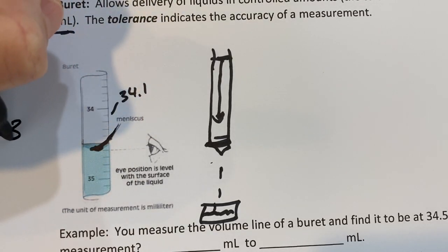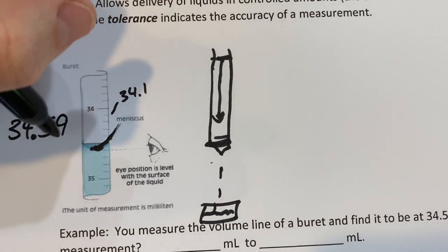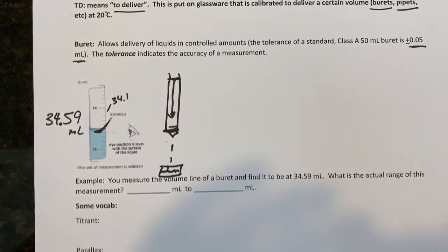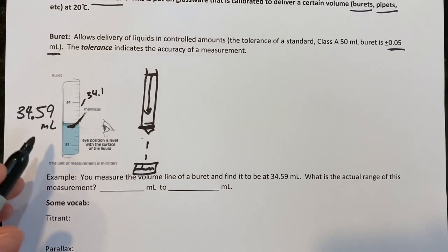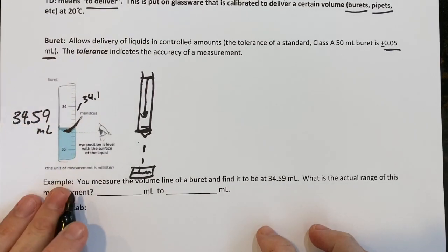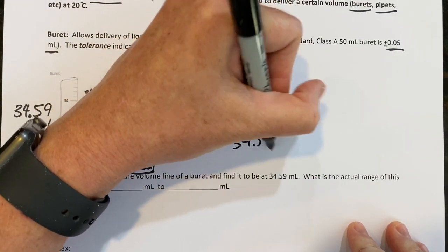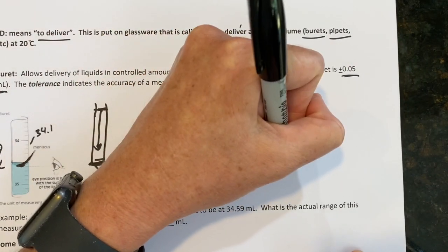And so this number would be 34.5, some might say 8, I'm gonna say 9 milliliters. And that actually doesn't matter all that much, because even if you're reading it incorrectly, one of the beautiful things about this is that it has a tolerance. So let's say this is a class A 50 milliliter burette. What that means is that the measurement wasn't just 34.59 milliliters and that's it. It has a tolerance. So it was actually 34.59 plus or minus 0.05 milliliters.